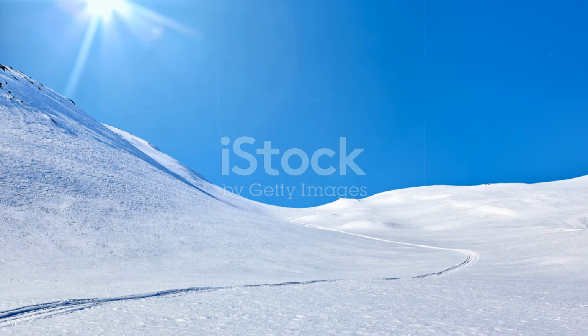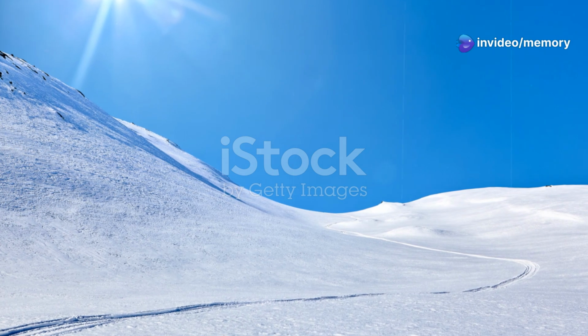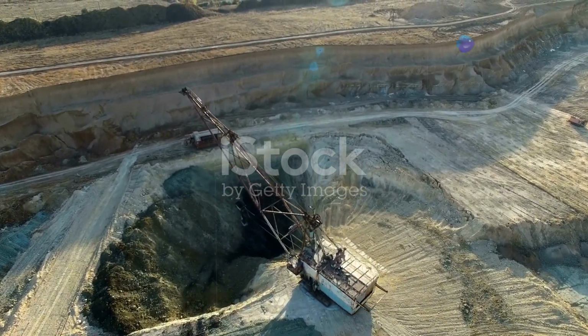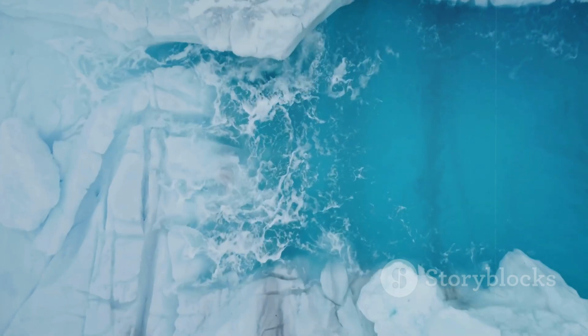The interest of the US and other global powers like China in Greenland is partly due to its geographical position between North America and Europe, making it strategic for military purposes. On the other hand, Greenland is rich in minerals, including rare earths, iron, zinc and uranium, as well as oil and natural gas. The Arctic melt is making these resources more accessible.